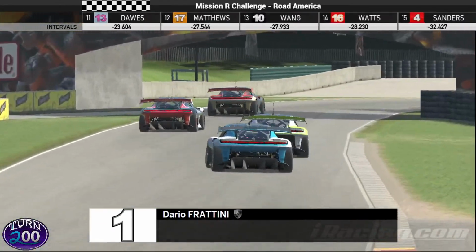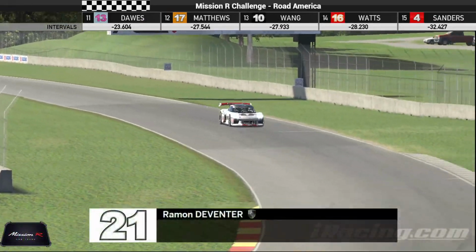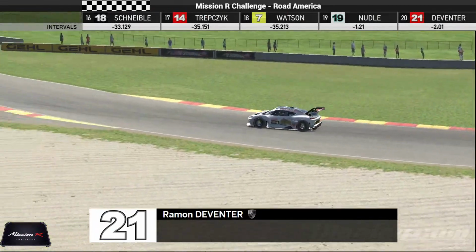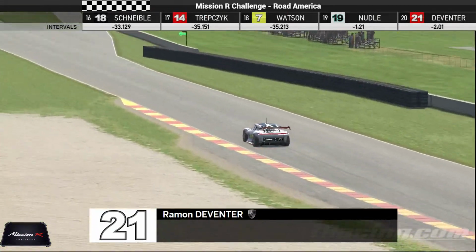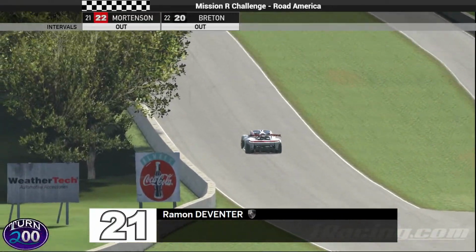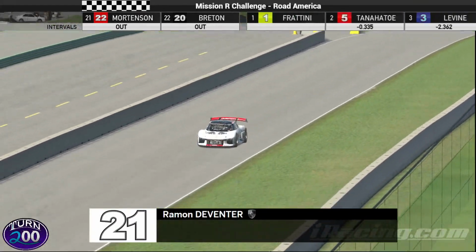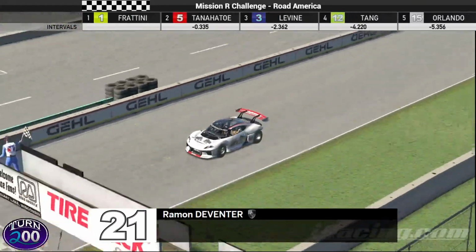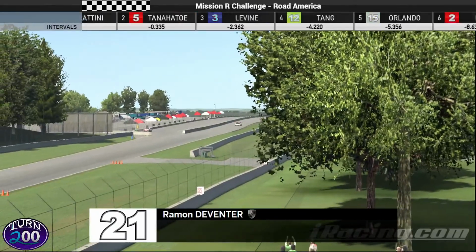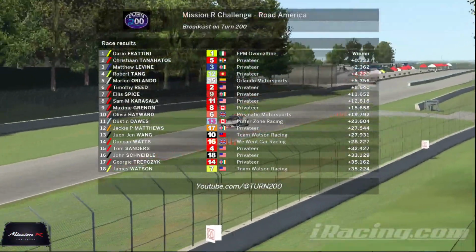I think we've got one final driver out on track. Raymond Deventer is yet to cross the checkered flag. I believe coming around the final turn right now. So Raymond will finish in the 20th position. And as soon as he does, I think we should be clear to get the finishing order here. Yes, indeed. Okay. So there it is.